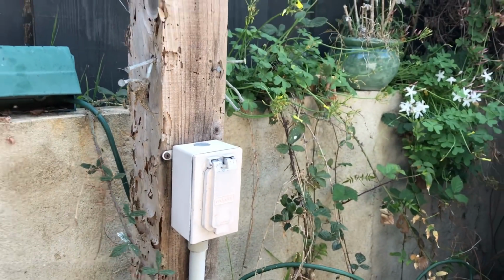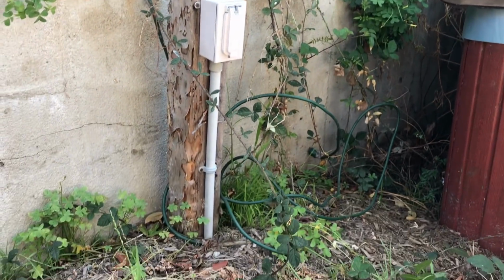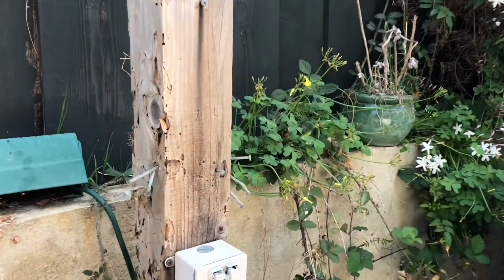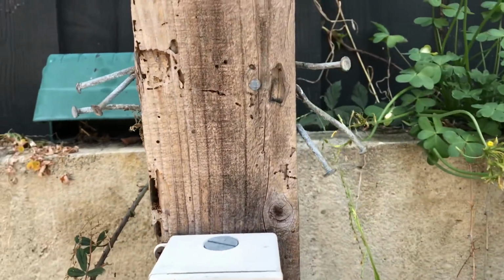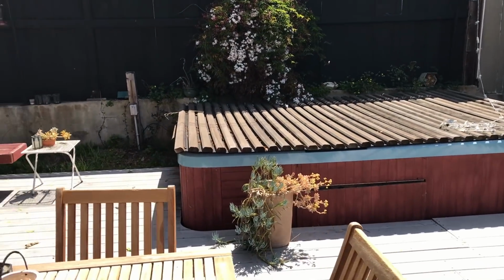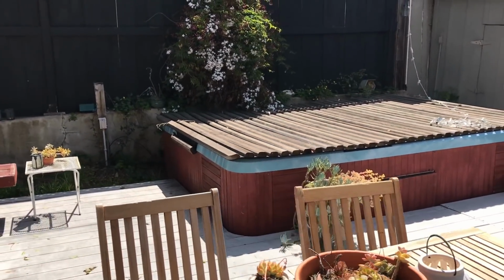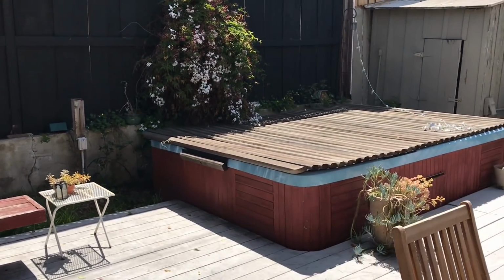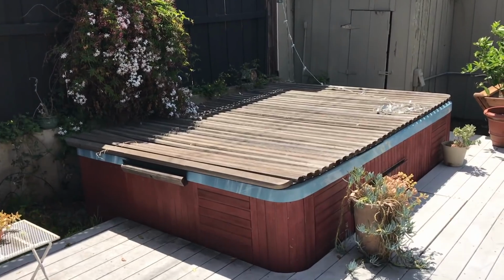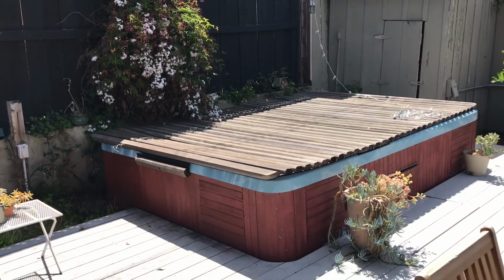This post with an electrical outlet on it is one of the biggest embarrassments of the backyard. It's just an extra tall post filled with termites. And then what is up with these nails? The other biggest embarrassment is this gigantic jacuzzi. The previous owner wanted a pool in the backyard, so he installed an 8-seater hot tub. We're gonna get rid of it eventually.